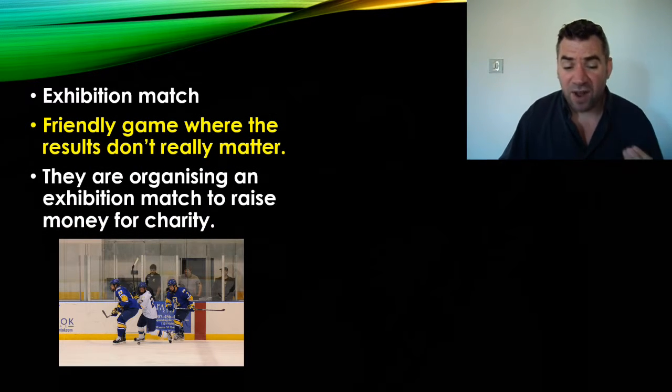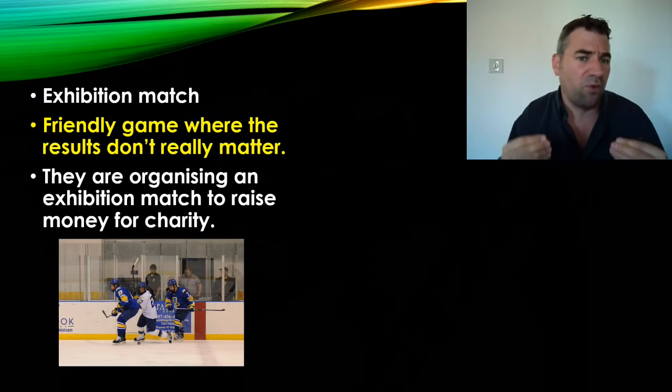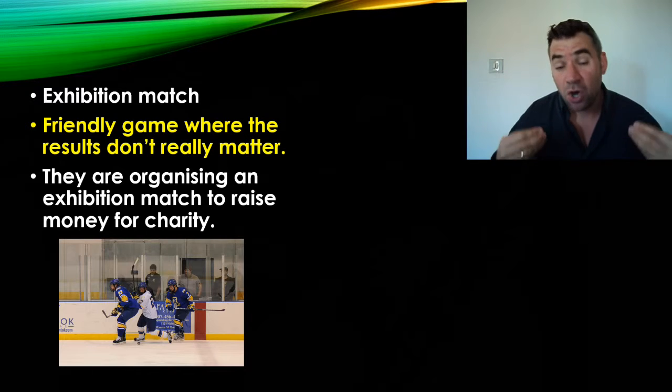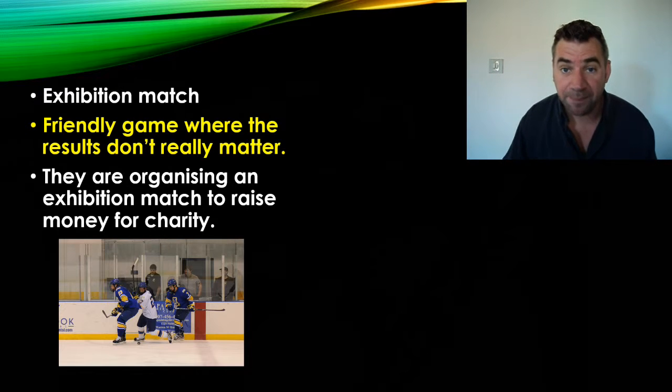And as I said here, a friendly game where the results don't really matter, and usually they're doing it either to promote the sport or for a good cause. They are organising an exhibition match to raise money for charity. They're still very, very good to watch though.